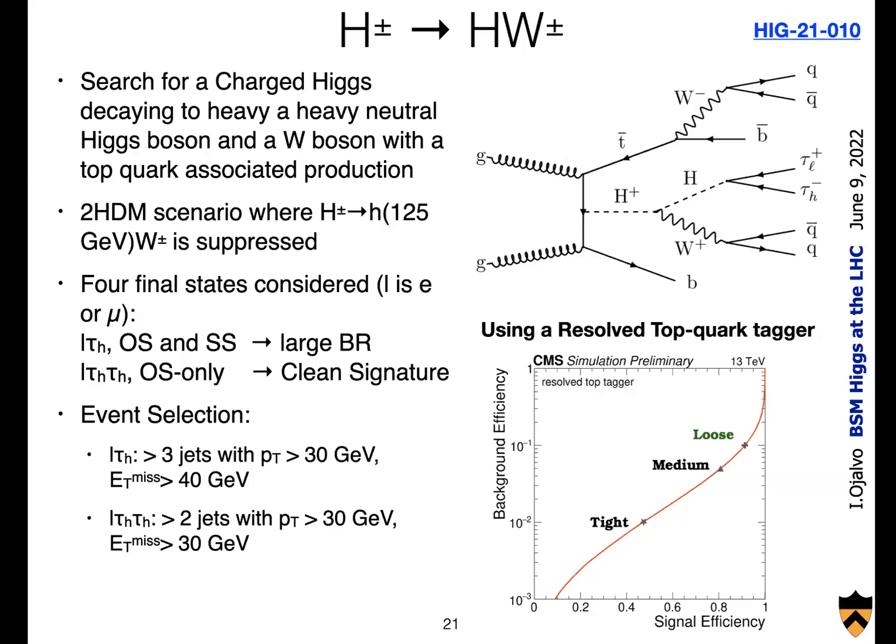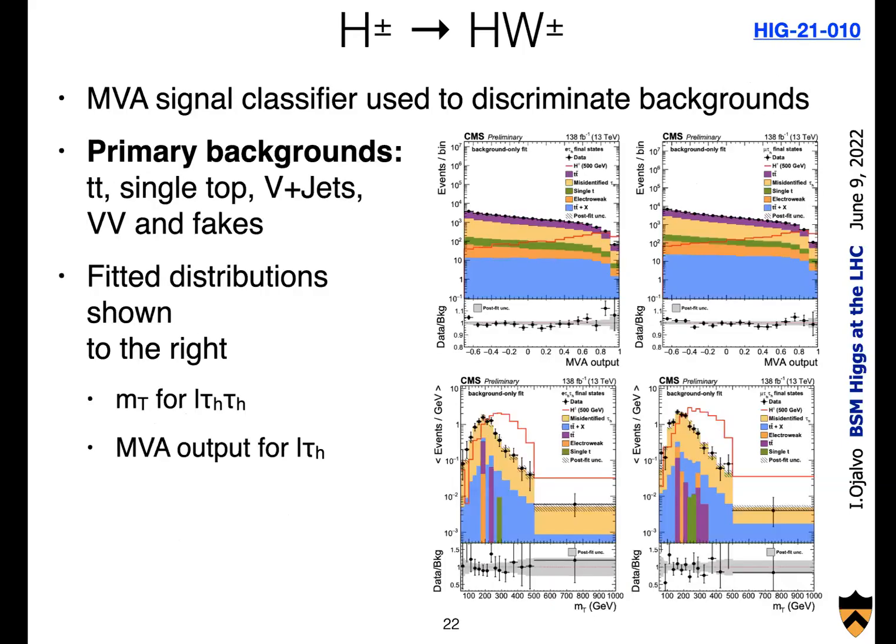They try to tag and reconstruct the top quark, and they use the loose working point over here in green, and really they do quite a good job just trying to reconstruct this top quark, which you see in the Feynman diagram, and trying to use this for the identification purposes, and able to reconstruct this candidate.